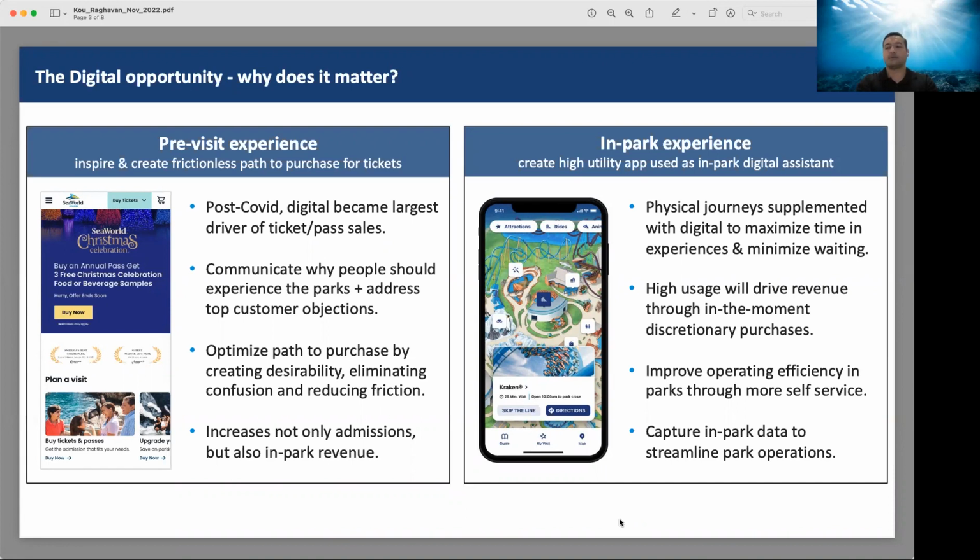And as you're able to get more adoption and people see the utility for using apps like this, then what you're also going to see is you will drive incremental revenue through in the moment discretionary purchases. And at the same time, as people start doing more things on their phone, and there's potentially less labor utilization and the less labor being used in the park, you're also going to improve operating efficiency.